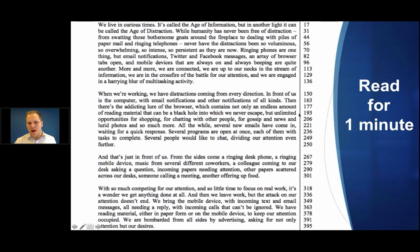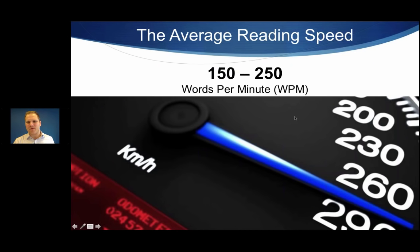By the way, 193, this right here, corresponds to the last word on that line. If you ended somewhere over here, and let's say you didn't read those last three words, well, you would just subtract three, so you'd be at 190. So go ahead and take note of your speed. And if you're wondering what the average is, well, this is the average, 150 to 250.